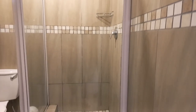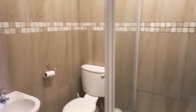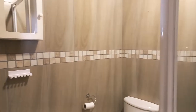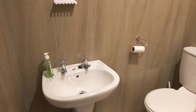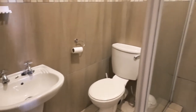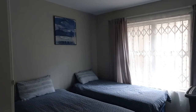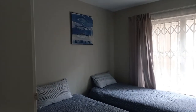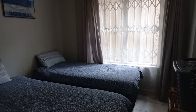Second bathroom, it's got a shower, a toilet, and a wash basin, and it's all newly tiled out. Extractor fan against the wall. Second bedroom has two twin single beds, built-in cupboards, trellis doors against the windows.